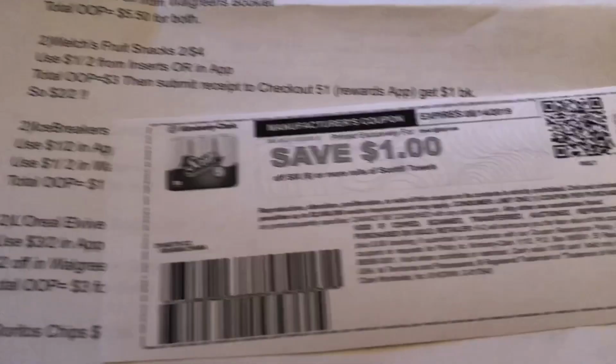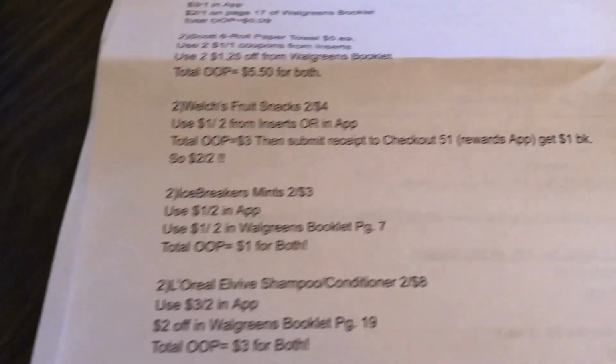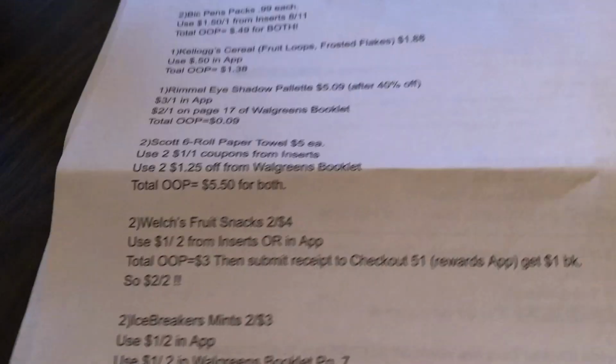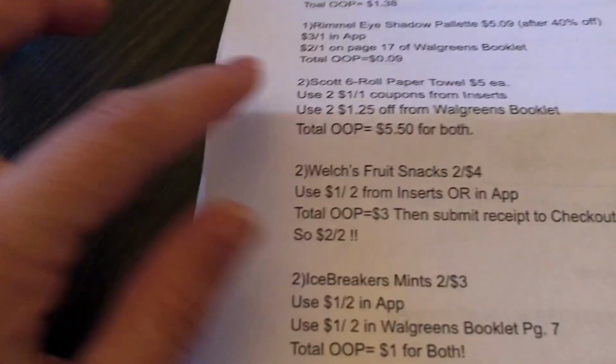This is what it looks like. So this one expires on the 14th. The two that I used today expired today. So you always want to make sure you check your expiration dates. Sometimes I've been super excited about coupons and then they wound up already being expired. So that's a super huge bummer.